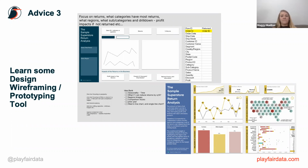So what I use is Figma, and I have not learned this at school. I have not learned this anywhere else. This is me trying to figure out my life. Figma is free, so there's no cost associated with it. But where I start is I write down my idea bank. I write down what I have from the data set. I start building out containers of where I want things to live, and then I transform it into Tableau.